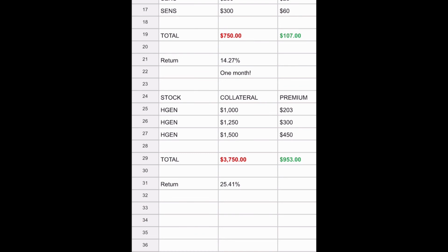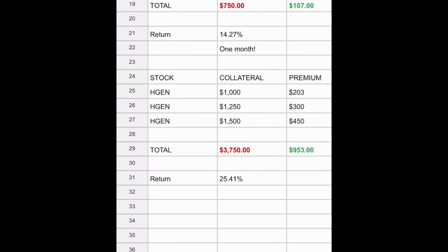And that's all I have for you guys. Hope you guys learned something new about cash secured puts, and people make a living selling options. This is just a great way to generate extra income. And we want to be able to generate income consistently.